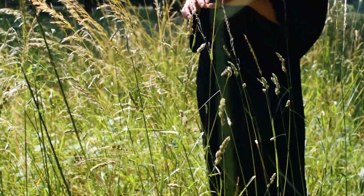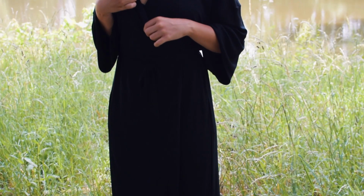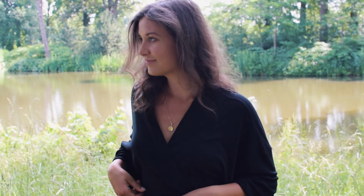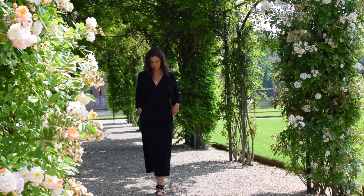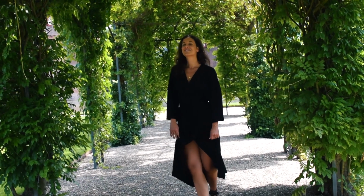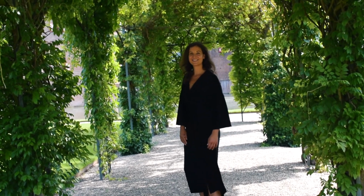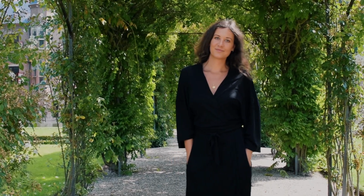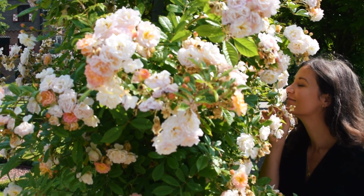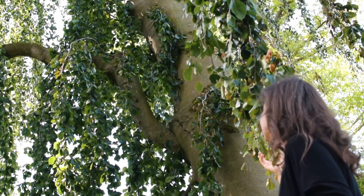I'm so in love with their sustainable kimono dress. It is made out of the eco-friendly fabric tencel. The dress feels soft on your skin and is incredibly comfortable. The relaxed fit, the wide sleeves, the belt around the waist, and the fact that it has pockets all together make this dress absolutely perfect. It's the kind of dress that goes with everything and is perfect for every occasion.